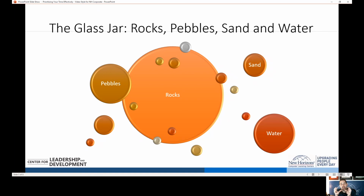But the reason why I like to focus those around the big rocks is because if you put in the pebbles first, there's no room for the rocks. So I always make sure the most urgent and most important tasks go in first, and then the important tasks that might not be so urgent come in next.